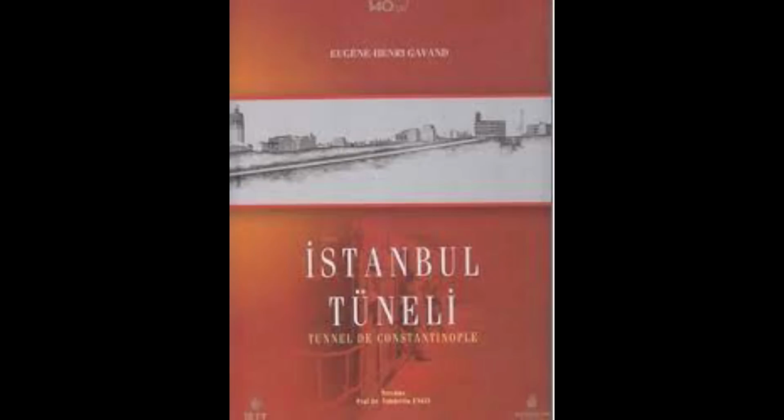The tunnel's existence was credited to French engineer Eugène-Henri Gavand, who in 1867 visited Istanbul, which was then Constantinople, as a tourist, and came up with the idea of designing a funicular to help all the people who were struggling to get up and down the steep Yusuf Kaldırım Avenue. It was said to have been constructed between July of 1871 and December of 1874, and officially opened in January of 1875. I can't find anything about Eugène-Henri Gavand, except for this book attributed to him about the tunnel.